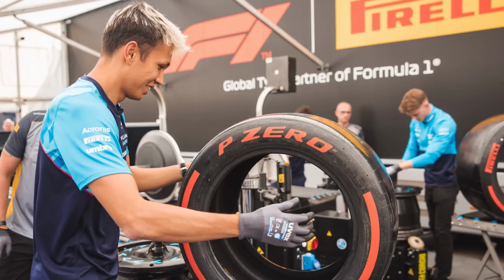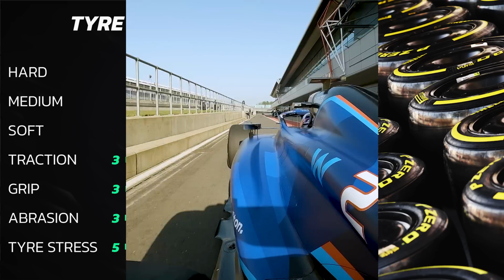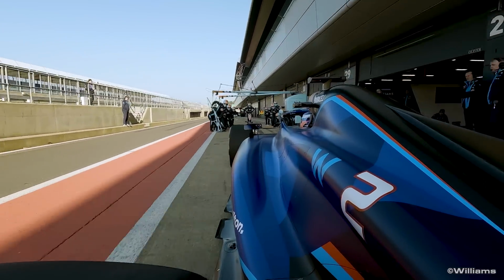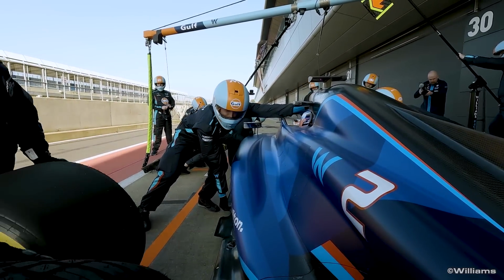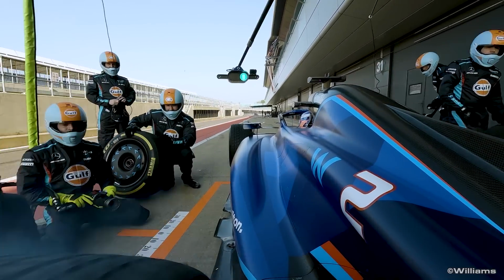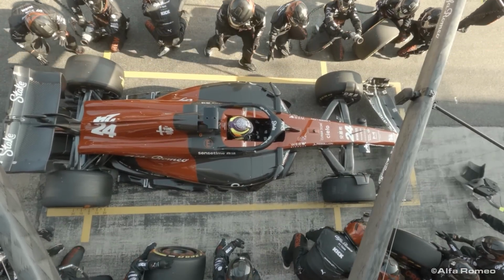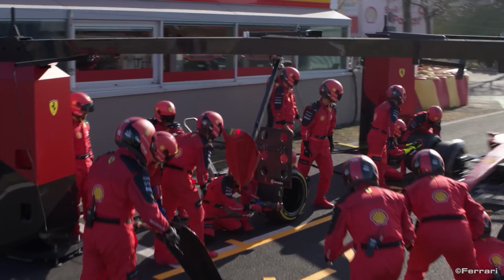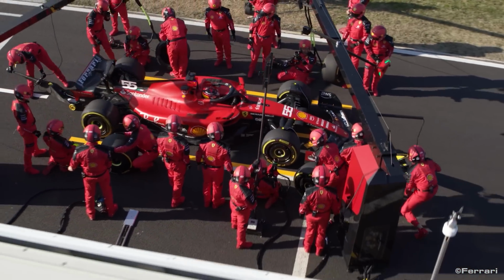The compounds available for this one then are the hard C1, the medium C2 and the soft C3. It is important to note that this weekend will be the first time the new slick tyre construction has been run in anger, and explaining the changes, Pirelli says the new construction is made up of materials brought forward from next year, and that was necessary due to the increased performance of the cars seen since the start of this season in terms of outright speed and loads. The new spec will give the tyres extra resistance against fatigue, but it is not expected to affect any technical parameters or its behaviour on the circuit.